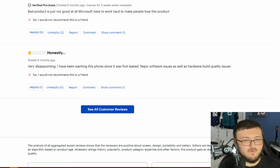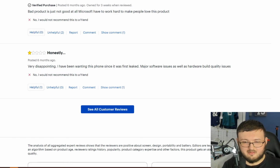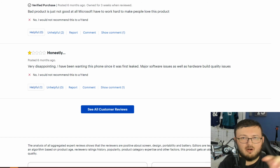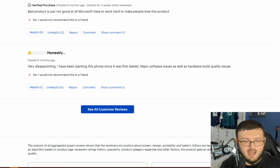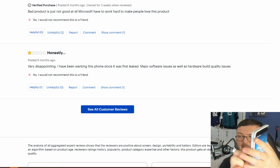I've been waiting for this phone to first leak. Major software issues, hardware build quality issues. Okay, this was 6 months ago, so now we're getting into 2021. The only issue with hardware is this right here, this USB-C port can break. Outside of that, there's no way in heck you're gonna tell me the quality of this hardware is not amazing.